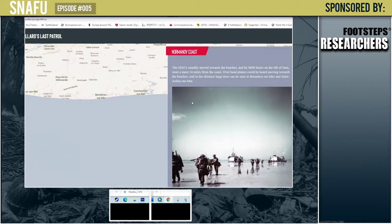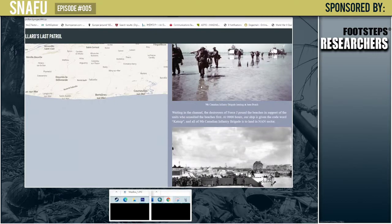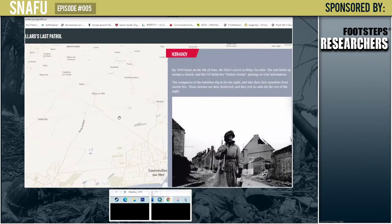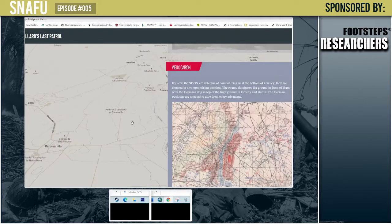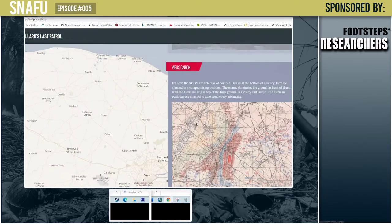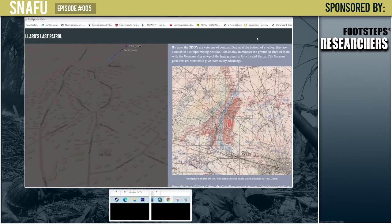So yeah, we started scanning all these documents. We were aware of the story of Lance Corporal Pullard, and when we came across the war diaries in Ottawa, we found documents that talked about the night that Lance Corporal Pullard and another officer went missing on a patrol around Buron, which is about 10 to 15 kilometers, I want to say 10 miles, in on Juno Beach. So you can see right here, it's Buron. I love how you scroll along and then the map takes you to the point that you're talking about.